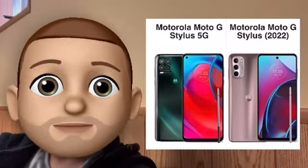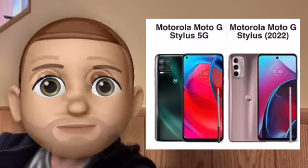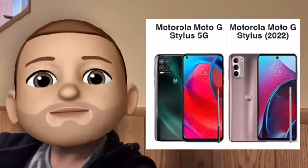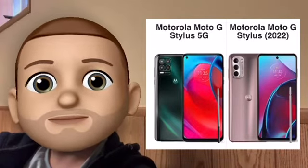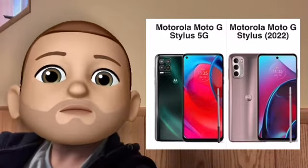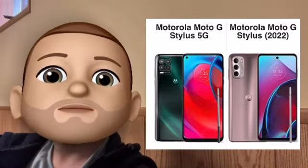The Stylus 5G, you can get it for free, up to like $50 if you port in your number on prepaid on Cricket, Metro, Boost. Stylus 2022 is not available on prepaid, and you have to get it unlocked for around $300. But let's go ahead down the list and see what other things we can compare.